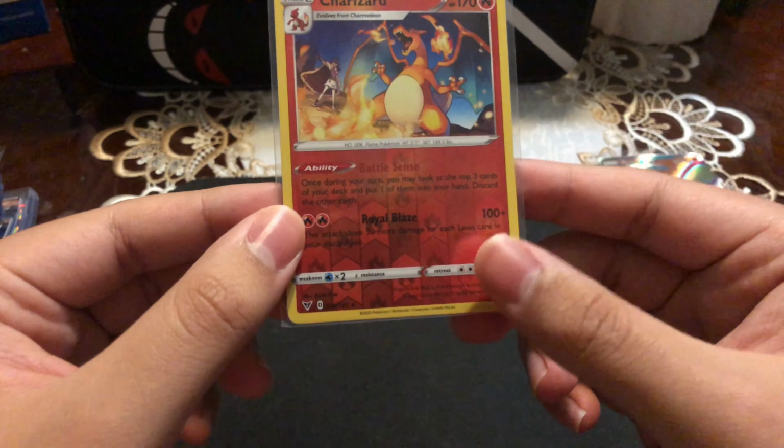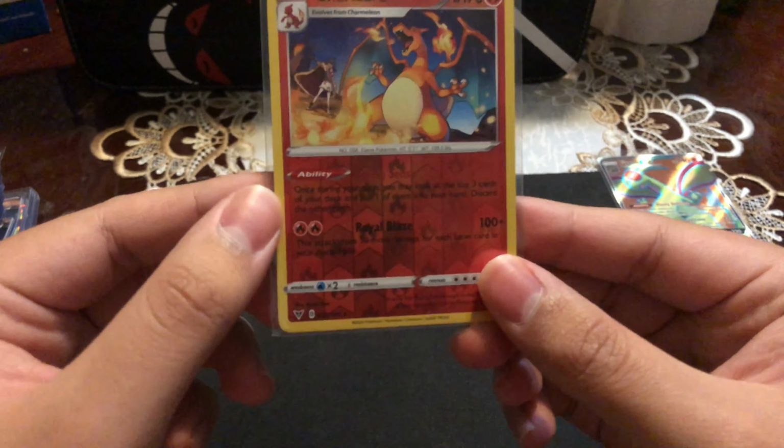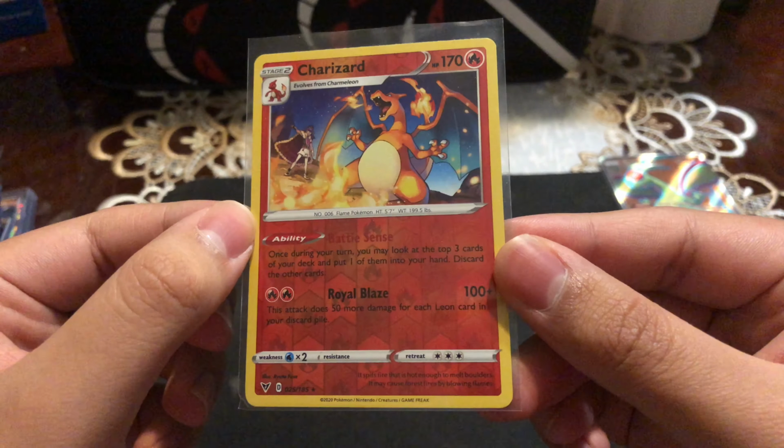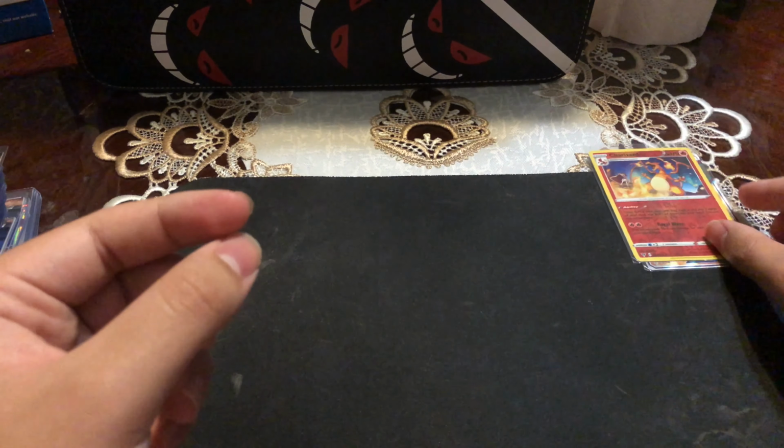So, along with Pokemon, we have a reverse holo Charizard that I pulled from one of my last boxes I opened, my last pack I should say from Pokemon, which was a Vivid Voltage pack that I bought at GameStop. And I pulled this reverse holo Charizard. Super dope. Always cool to pack a Charizard.